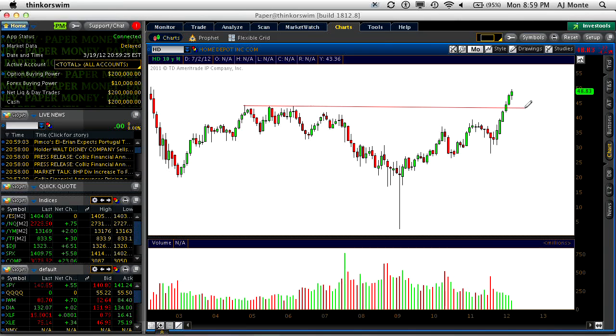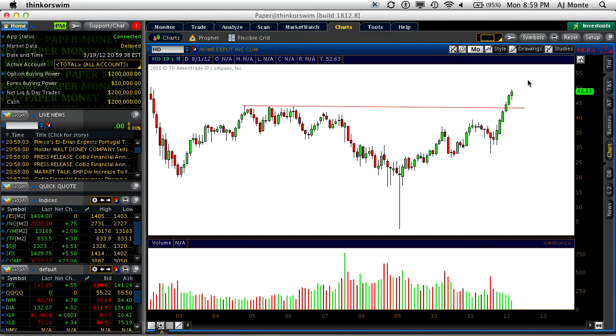Now, do you remember what happens after a stock breaks out? It generally pulls back. So I'm expecting Home Depot to pull back a little bit to this level before going higher. Right around the 43.36 area is where I'm expecting Home Depot to come. If it gets back down to that support level and bounces, then that's a great place to get long HD, Home Depot, especially as we enter the hurricane season.